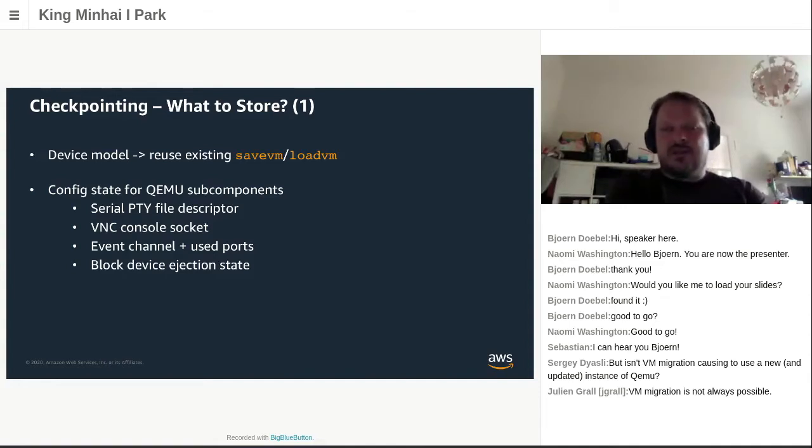On top of that, however, we need some more information that does not go into the device model checkpoint, and that we had to add. That is because QEMU is actively communicating with external components, such as the Xen console for serial I/O, a VNC console, and other things. Let's take the serial console as an example.